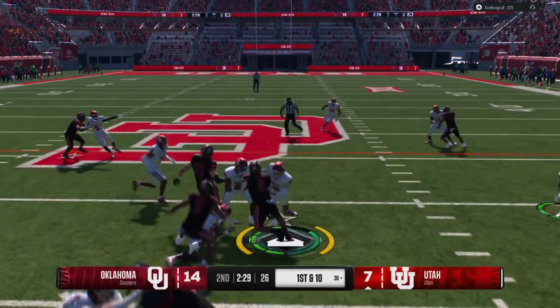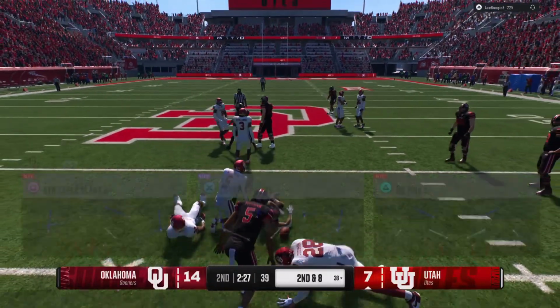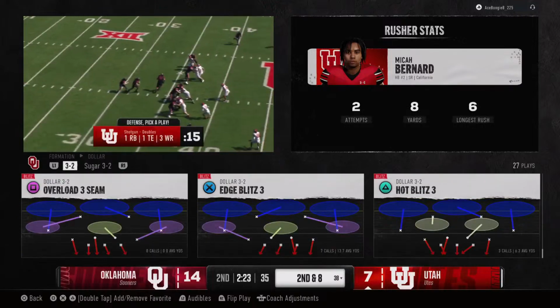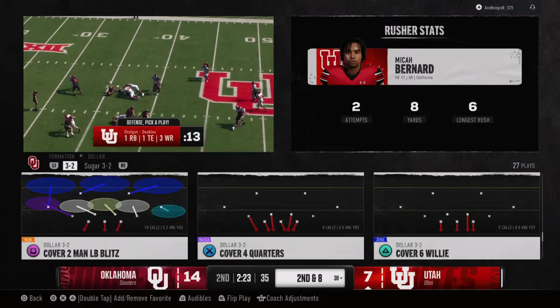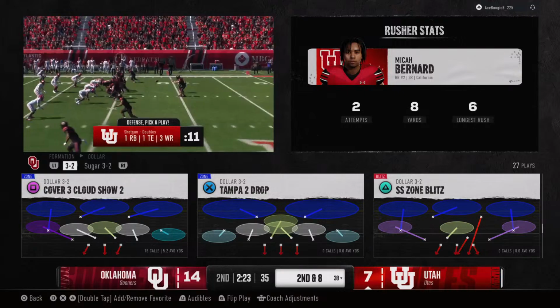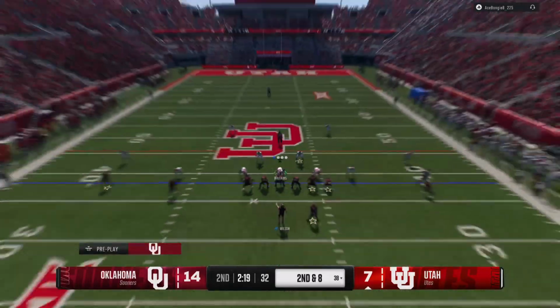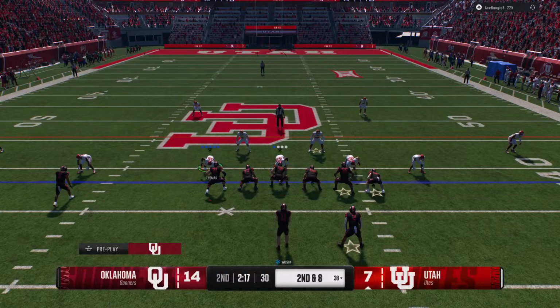They'll try the run. We'll give him a couple on that one. 2nd and 8 coming up. That's a really good job by the defense, wrapping them up, getting them on the ground. Take away that run game. Make them one-dimensional, put them in passing situations. Really good job by the defense. Picked up 2 yards on that last one. They need 8 on 2nd down.